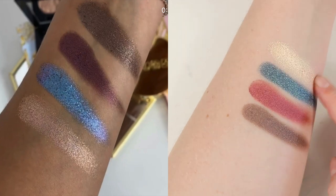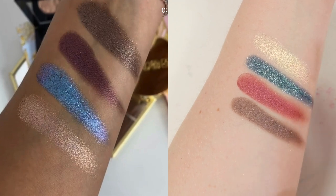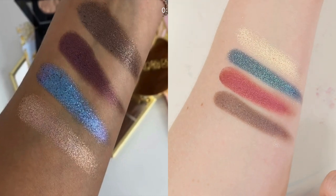It's more red, but that's not right. This is not right either. It's all wrong. It's all off. So that's my attempt though.